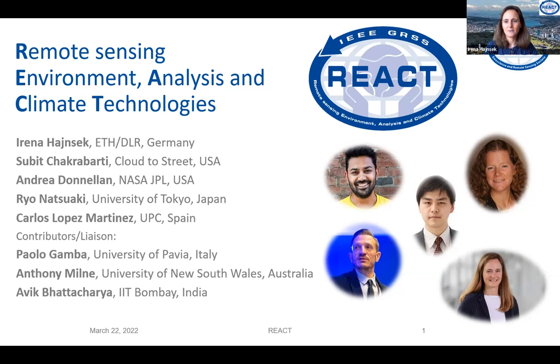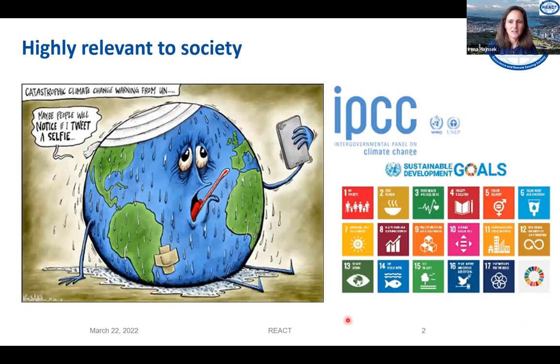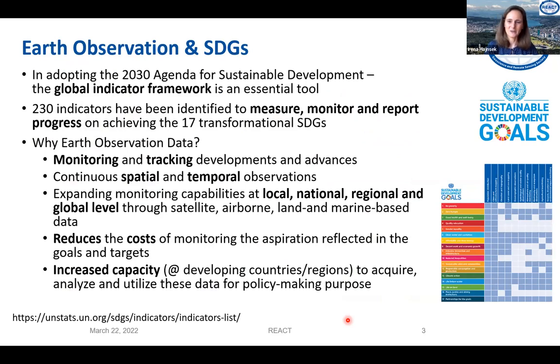So let us look at the relevance of climate change issues in our society. We are today aware that climate change has a lot of impact, not only on society, but mainly also on our global Earth surface and everything related to it. We know from the IPCC, the Intergovernmental Panel on Climate Change, how strongly climate is impacting our future and our Earth surface. For this, 17 sustainable development goals have been developed in order to protect the society, but also the economy of our surfaces.